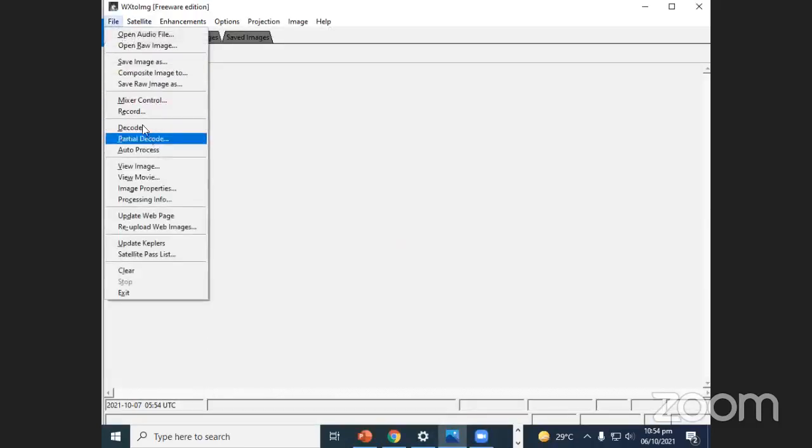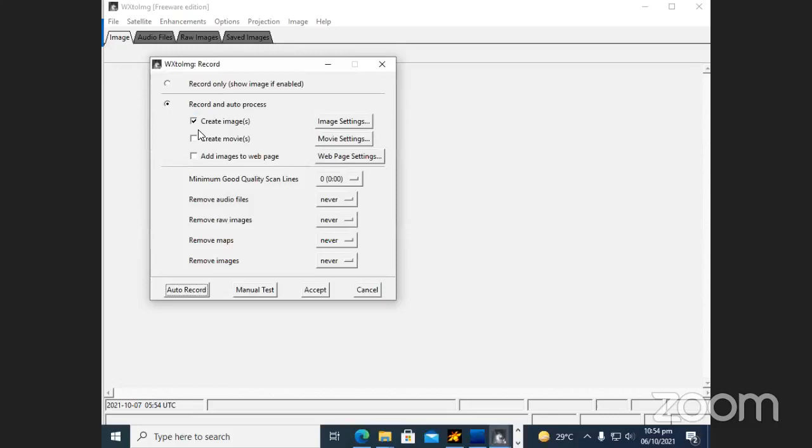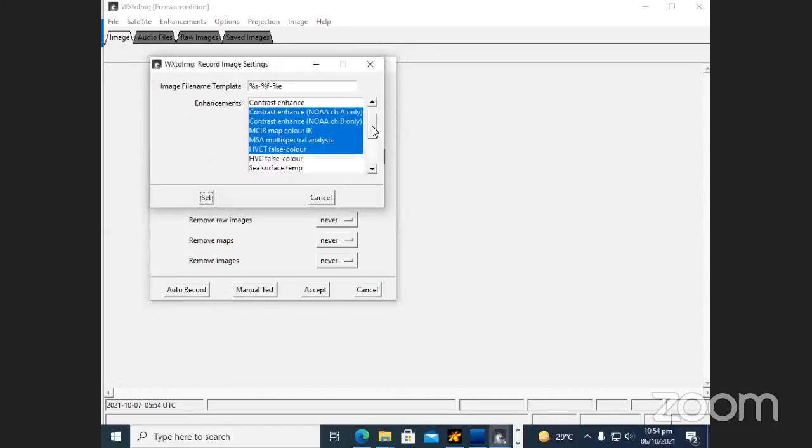And then if you open this record tab, it will ask you to create an image. It will create the image and the image settings. You can see that it will process the image automatically. It will add colors to the image, map the image, and send it to your directory.